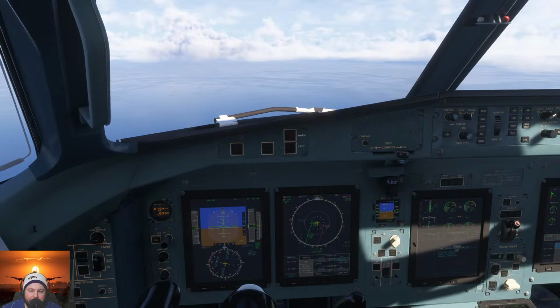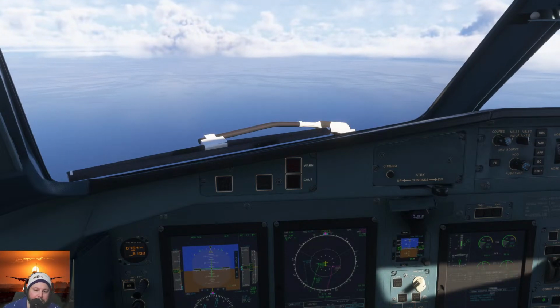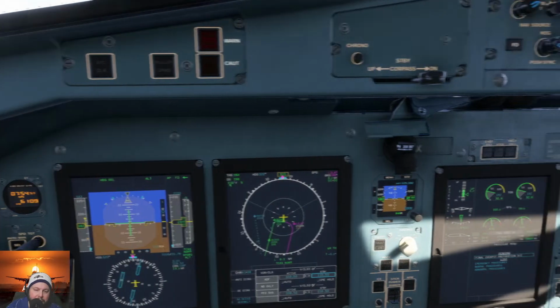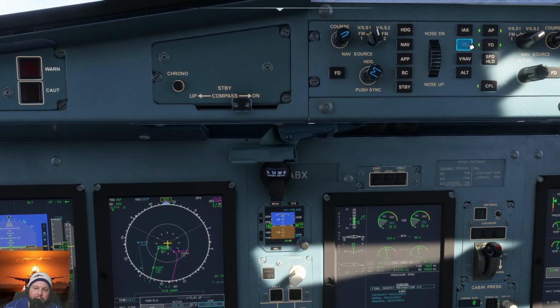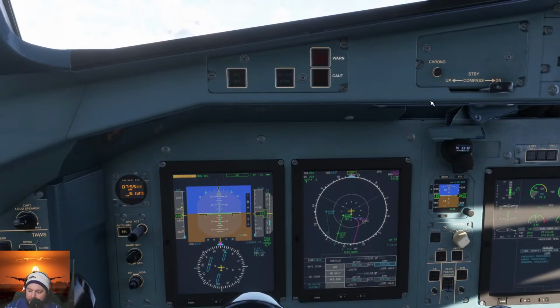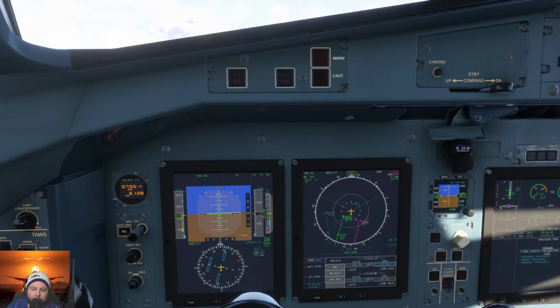Afri 123, descend altitude 2100. Oops, wrong button. 2000, that'll work. Descend flight level 210 or 2,100 feet after 123.